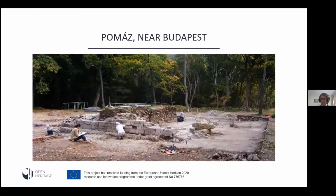And our last lab is in Pomaz, which is near Budapest, and we focus on the question of how an architectural site on privately owned land can be excavated and can be maintained by its heritage community in a sustainable way from a business perspective. This has been a very fast recap, I know, but I think more is on the website, and I think you'll learn much more about it in the course of this talk.